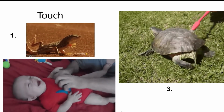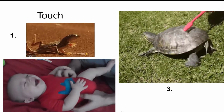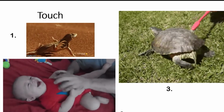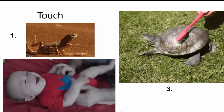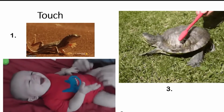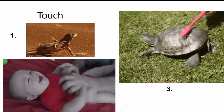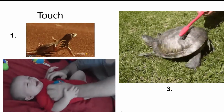Now look at that lizard there. Why is he picking his feet up? Well, it's too hot. He senses it's too hot and he doesn't want to get burned. On number two, why in the world is a baby laughing? And then usually as the babies get older, they don't. That's because they're just developing their sense of touch. You have to remember, skin is an organ. And over here, it's very complicated, but there's all these neurons that go to your brain to interpret.